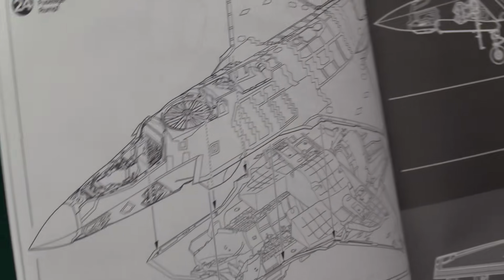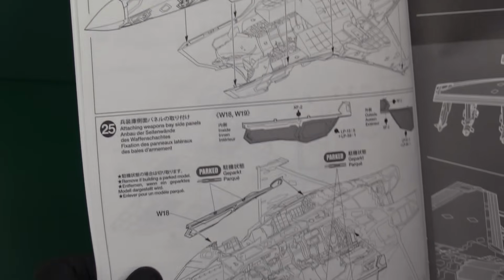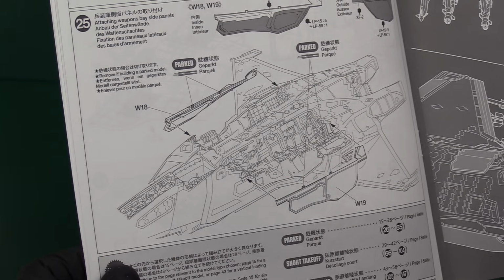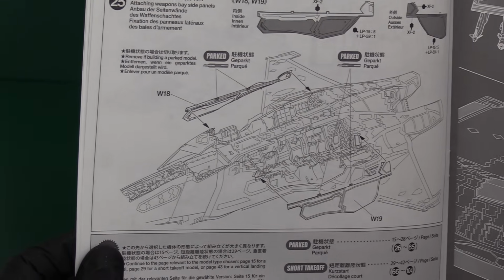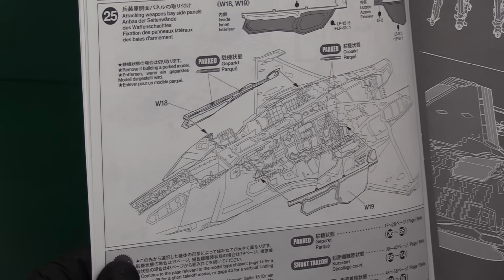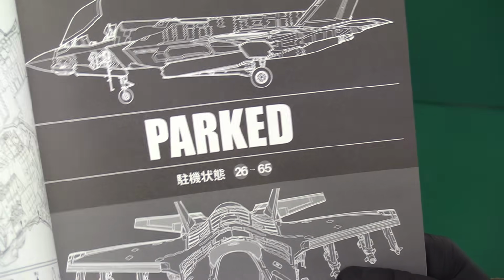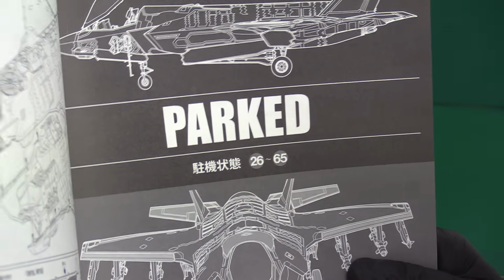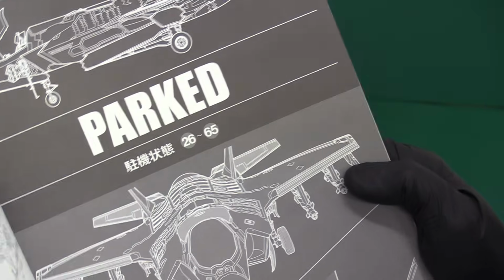Then you're going to bring the top and bottom of those fuselages together, and then here we're going to ultimately have your weapons bay doors being brought in. Then you get to where the book now divides, so you now have the instructions for the parked option. And look at the beautiful artwork they've done here, and the way it's been presented is fantastic.